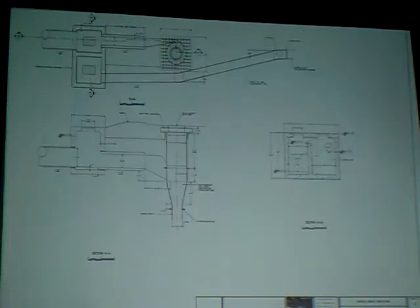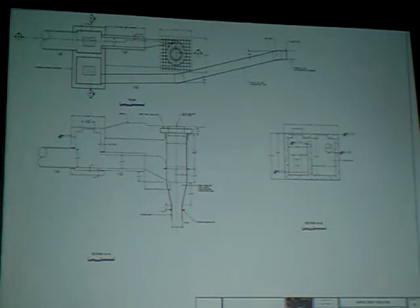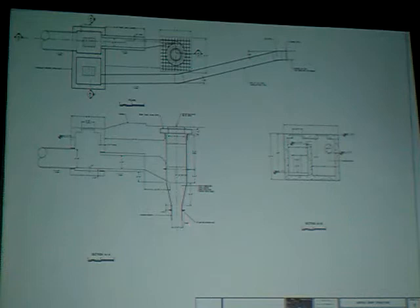Now the tunnel is one of the focuses of the project because that is underground and that tunnel needs to be stabilized, along with the soils around the tunnel. There we go. This is an example of the hydraulic structure that will convey the stormwater down into the shaft below.